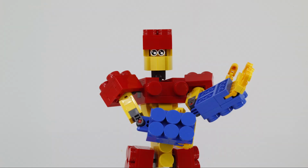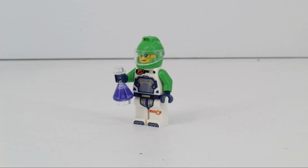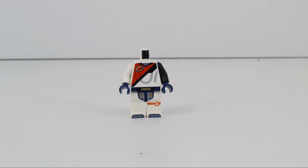As I said in the construction mech review, each color represents a different role. Blue for the pilots and scouts, yellow for the engineers, and green for the science officers. The gold astronaut we saw in the space review, I theorized was the commander in charge of the mission. So, what does reddish orange represent?